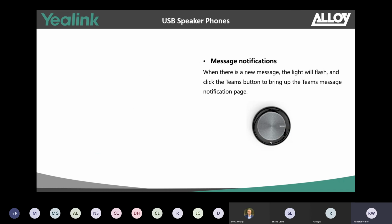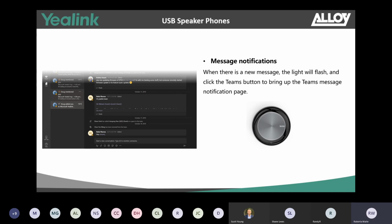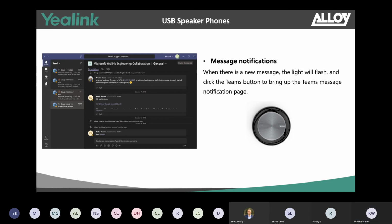So the USB speaker has got message notification. If there's a new message, the light will flash, and you can click on the Teams button to bring up the Teams message in the notifications page. Very handy. So messages come through, it lights up, and then you can click on it and it brings up the screen.